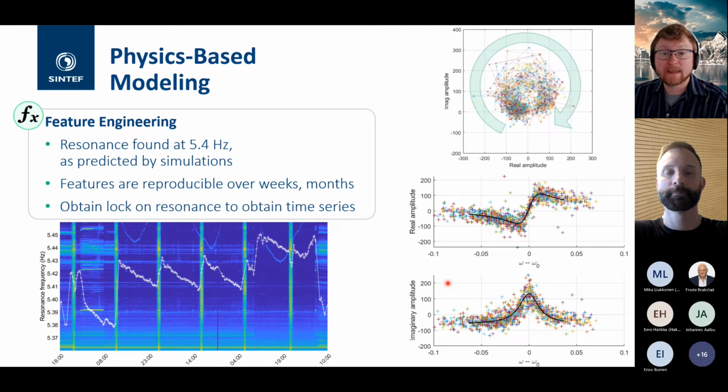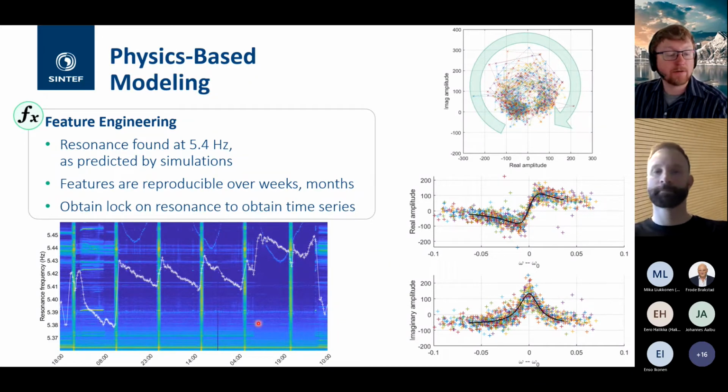The circle has the nice feature that if you decompose it into X and Y components, then along one axis you get this Lorentzian resonance peak, and then you get an error function on the other. This error function, and by the way, I should mention here that each plus here is a measurement, and you can see that in total they fit very well to this heuristic universal resonance curve. The advantage of it is that it is very useful for locking on to the resonance. So you can use a PID feedback scheme to make sure that you're always shaking the heat coils on resonance, and then the set frequency plods along, and you can use that to trace out a time series.